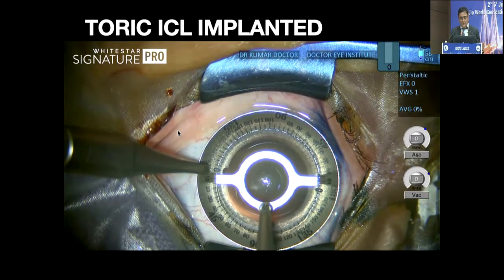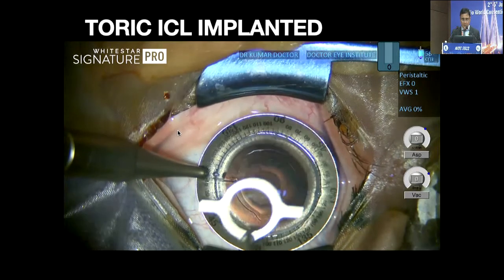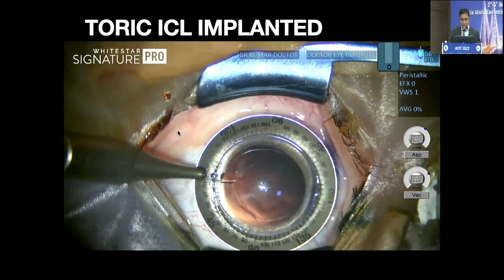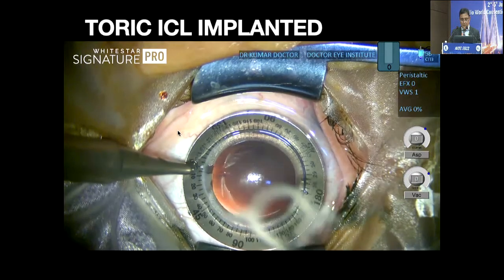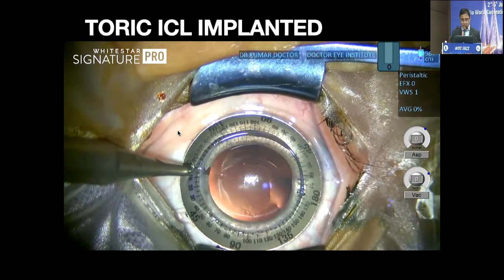Now, what I do is still marking. A lot of people use Verion. You can still use Verion if you have it. There is nothing wrong in that. Again, the placement can be done. Once that is done, we can double check if necessary sometimes, and that's how I do the marking to make sure that we are right.